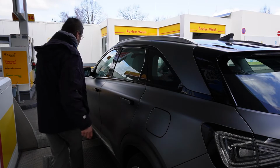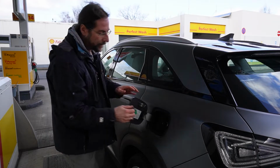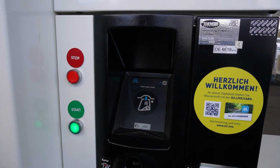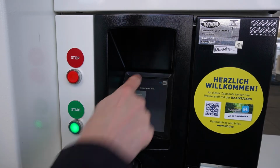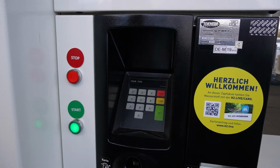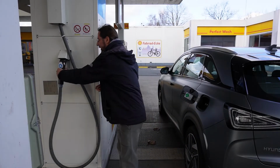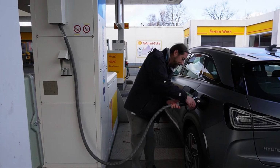First, let's open this tank. And then you have a little plastic thing to take off. Then you have to insert your card. You select 700 bar, then it needs a pin. You want a receipt? No. Then you connect, take this out, put it on here, and then you have to lock it.